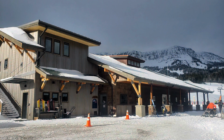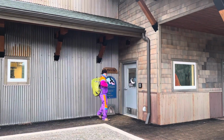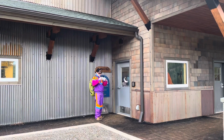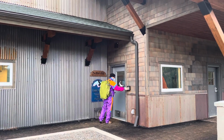Checking in at the hut. You can find the Eagle Mount hut in the leftmost entrance of the leftmost building as you look up at the mountain from the parking lot. We're attached to Ski Patrol. Come on over to the hut when you arrive at Bridger. Kindly remember to bring along a face covering and put it over your nose and mouth before entering any of the buildings.